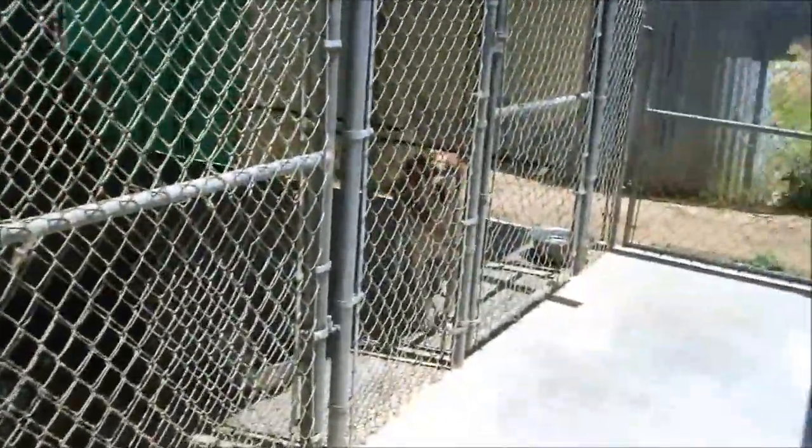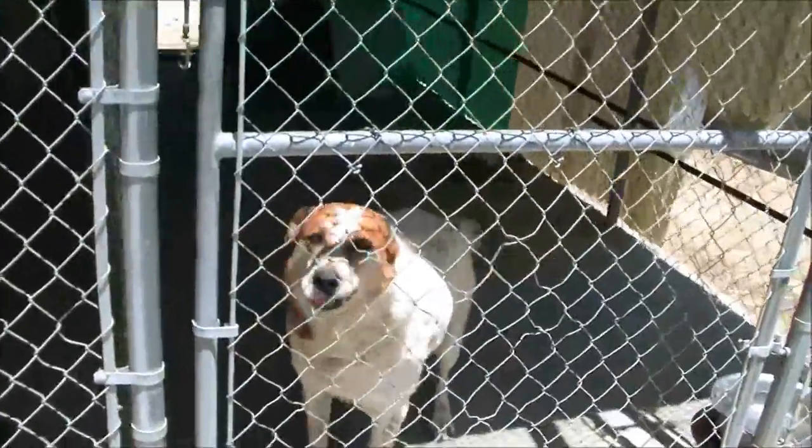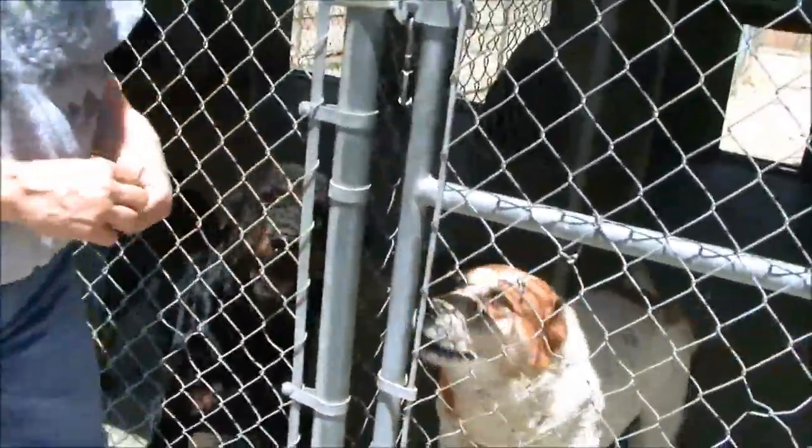This is another area where we have the dogs for adoption and summer boarding. This is Freckles. Hi, Freckles. You're a good girl. She's a really nice dog. This is Bear, a Rottweiler. He also needs a home. He needs to be adopted. He's a big boy.